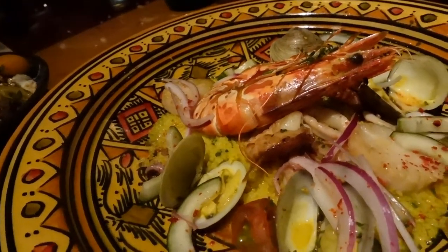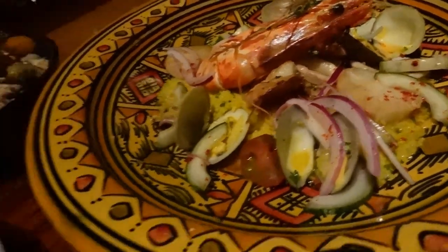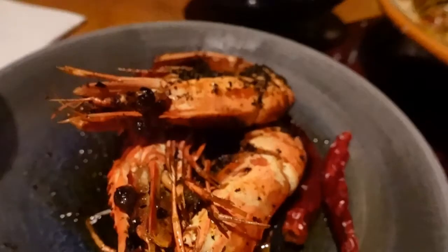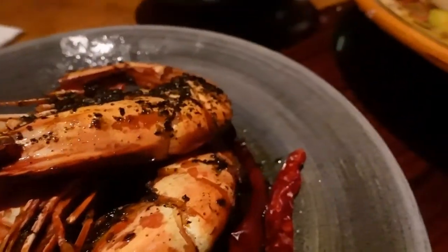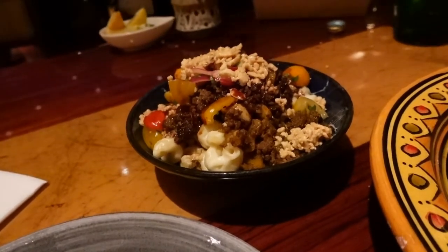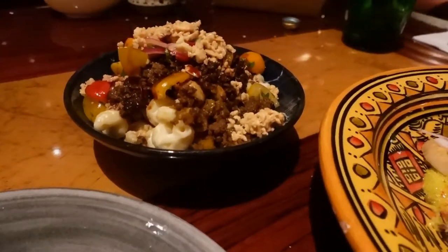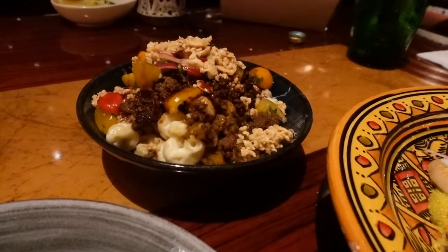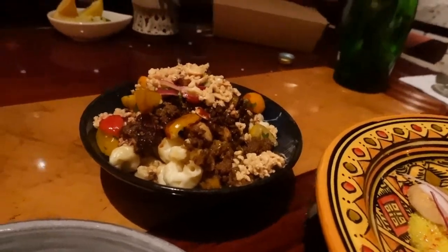The bobotie mac and cheese has 4 different melty cheeses, wagyu beef, almonds, raisins, kakamba, and a red wine reduction. It was hands down the best mac and cheese I've ever had. It may seem silly to go to a nice restaurant and order mac and cheese, but this is beyond your average mac and cheese dish. Definitely worth it.